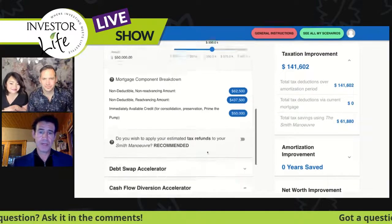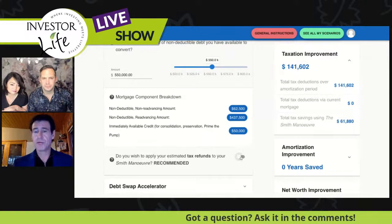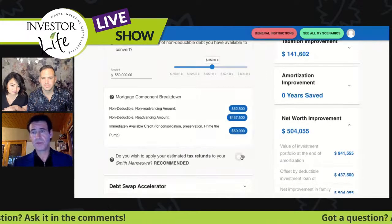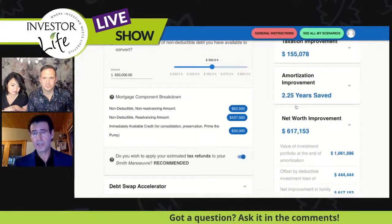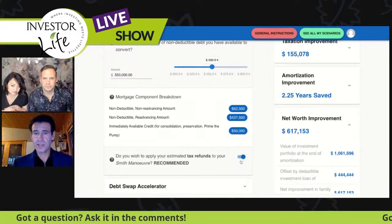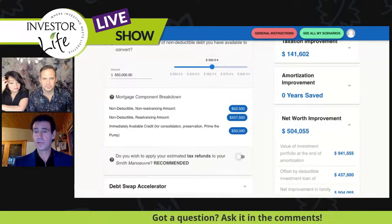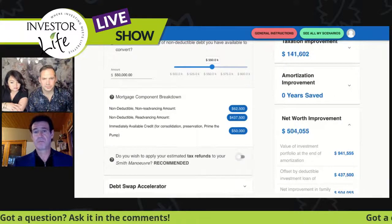However, if I do want to implement the Smith Maneuver to its maximum potential here, I am going to apply those tax refunds. So once I do that, I apply the annual tax refunds as a prepayment. I reborrow to invest. We're going to see 0 years saved and net worth improvement change here. So 2.25 years has taken off the amortization of my mortgage, and my net worth has gone to $617,000. So simply that act of taking this newfound money, which otherwise I wouldn't receive, and throwing it through my mortgage has improved my net worth by how much?